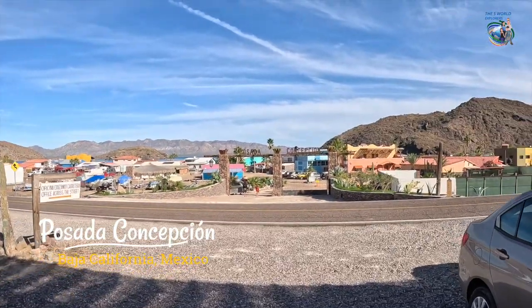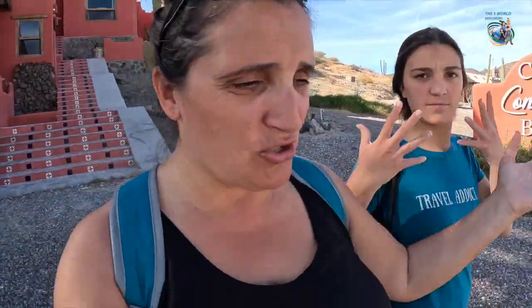We made it. We are in a very quiet town. Bahía Concepción, and this... just kidding, it's abandoned, we're ghosts! We are on Posada Concepción, which is, I think, at the beginning of the bay on the Mulegé side. We stopped here for the night.